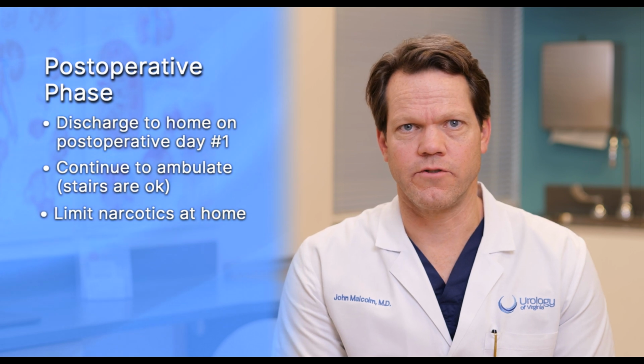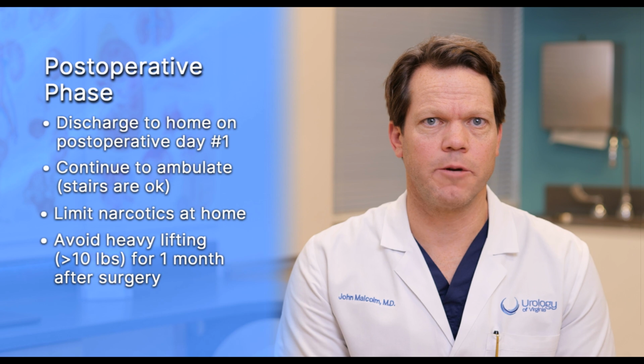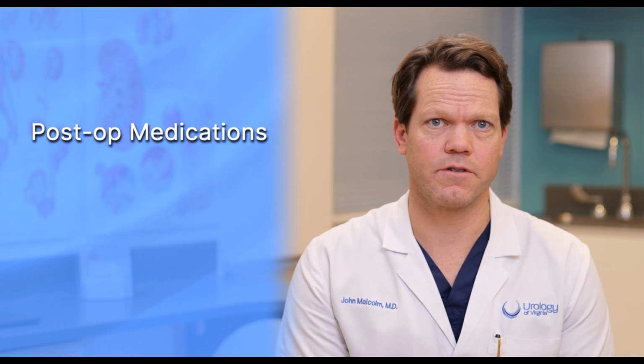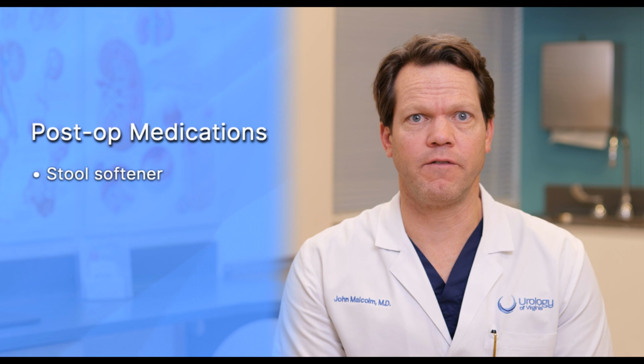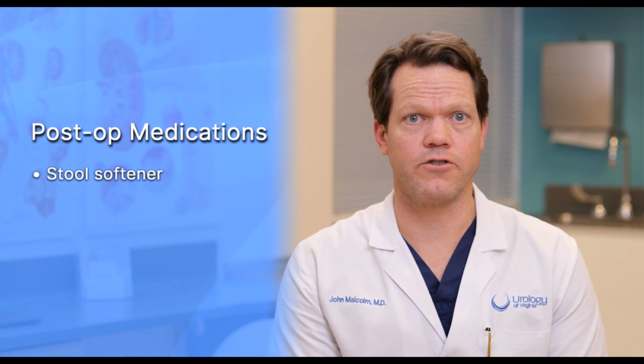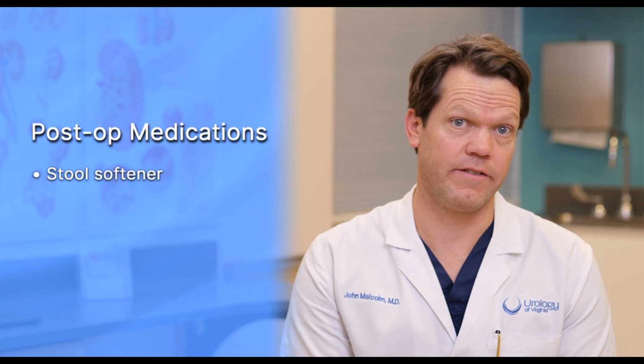After any robotic surgery, heavy lifting of more than 10 pounds and strenuous activity should be avoided for 1 month. In most cases, you will receive 2 new medication prescriptions for at-home use. 1, a stool softener, used for about 2 weeks. Bowel function returns slowly after robotic surgery, and in some cases it can take up to 5 or more days to resume normal bowel activity.